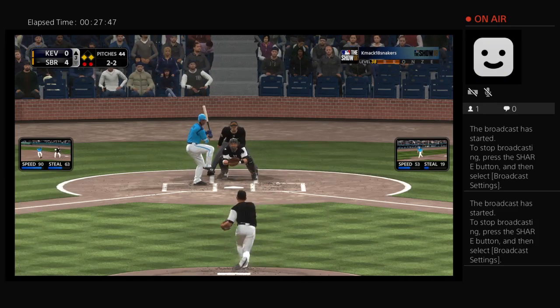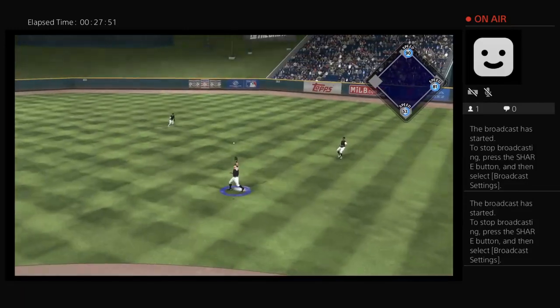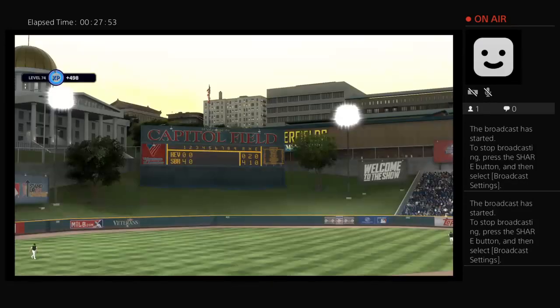The 2-2 one more time. Popped him up. Kinsler calls for it, makes the catch, and that'll retire the side.